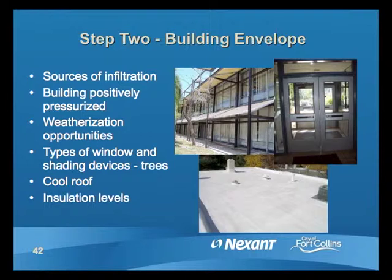Whether it's installing foam or rubber seals or caulking around windows or those cracks. That's the cheapest and easiest thing you can do to an envelope. Keeping the building positively pressurized.